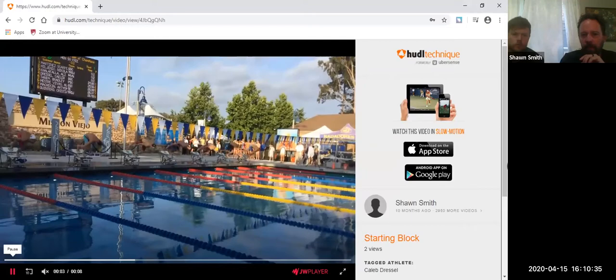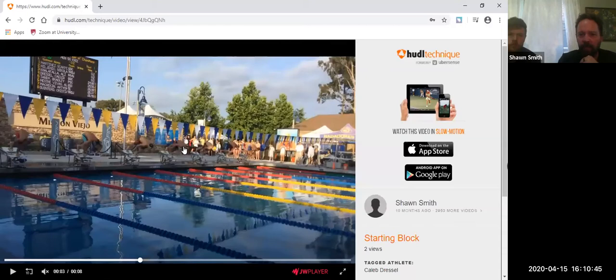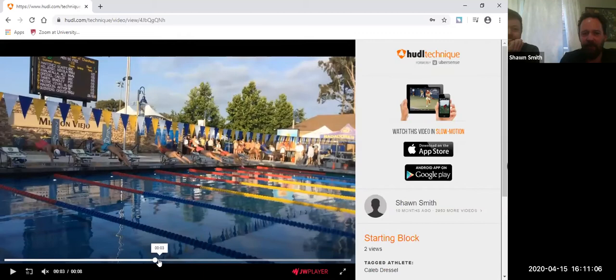I'll let you see the breakout and then I'll slow it back down to actually their leap. So I don't know if you can see the cursor, but that's Dressel and Tandy right here. You're going to see Dressel's arm motion is a little more compact. You can look at Tandy's in the middle, and there's also a guy out in lane, looks like lane one or lane eight, that's got a similar approach. And I'm just freezing at key moments.